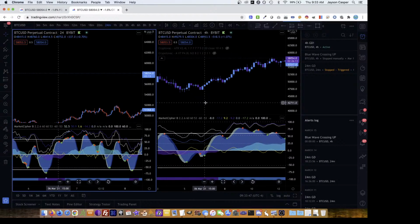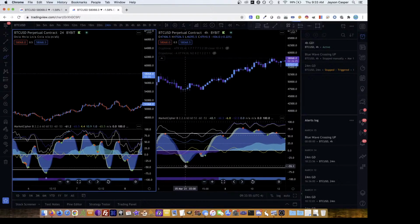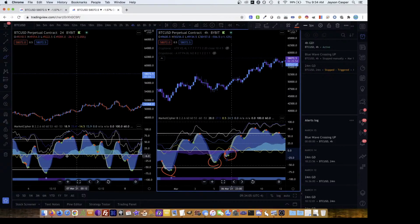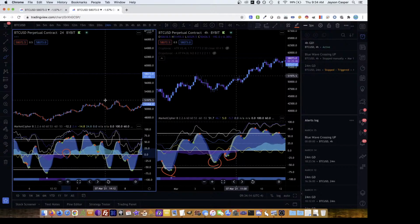So on Market Cipher B, we started printing a trigger wave right here, a very clear trigger wave. We had a nice deep anchor right here. Then we had a nice trigger right here. Then we had another nice trigger right here. And as soon as we start printing this trigger wave, a little while later, we get a money flow crossover on the 24-minute. And what do you know? As soon as we confirm that, we get a nice pump, right?